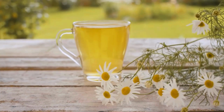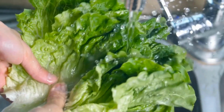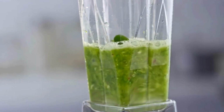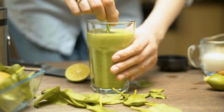a lemon. First, make an infusion with the chamomile flowers, and drain it in a glass. Wash and finely chop the lettuce leaves. Add the tea water and all the other ingredients to the blender. Let them mix well for a few minutes and drink the smoothie cool, half an hour before bed.